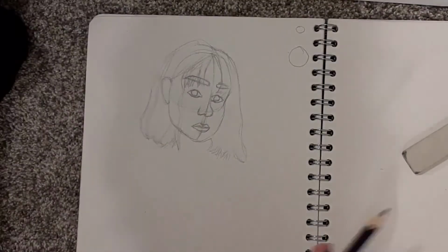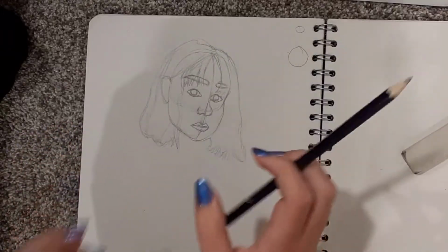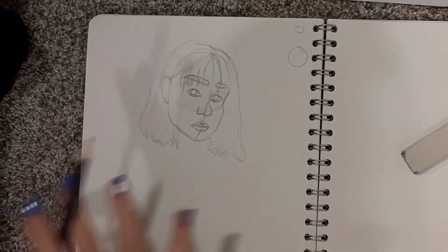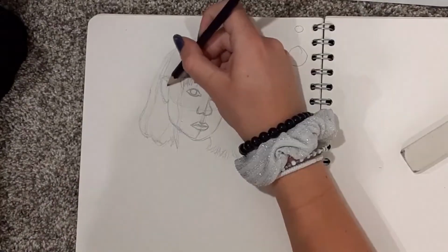So I stared at this drawing for way too long. I made some adjustments and I ended up switching the eye and switching the eyebrow, and I'm going to keep adjusting things because it doesn't look exactly like the reference. But I'm just going to stop. I'm just going to continue with the drawing and just stop fixing things.